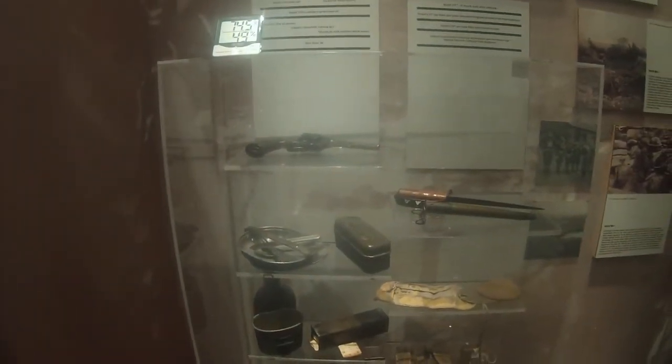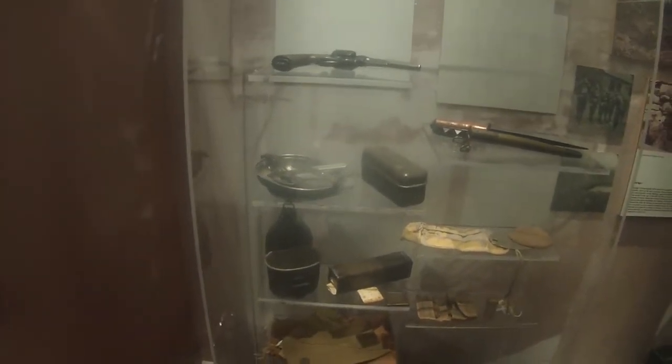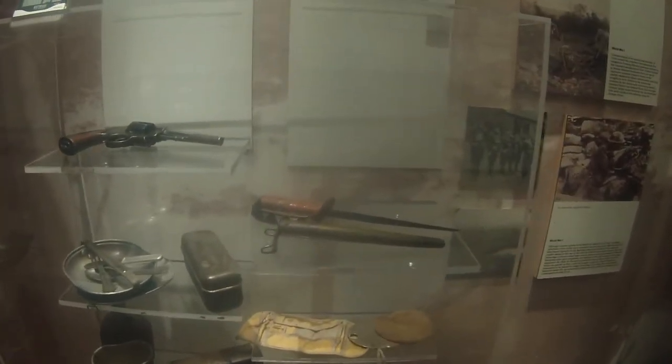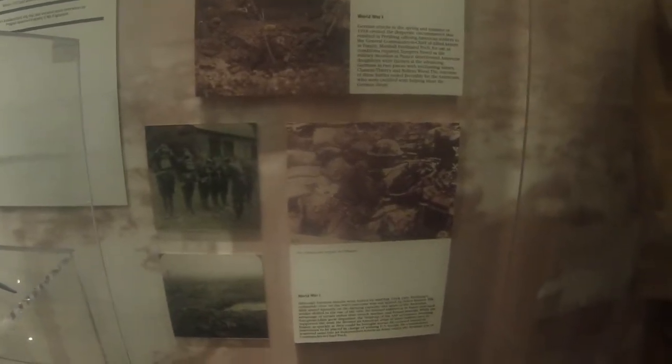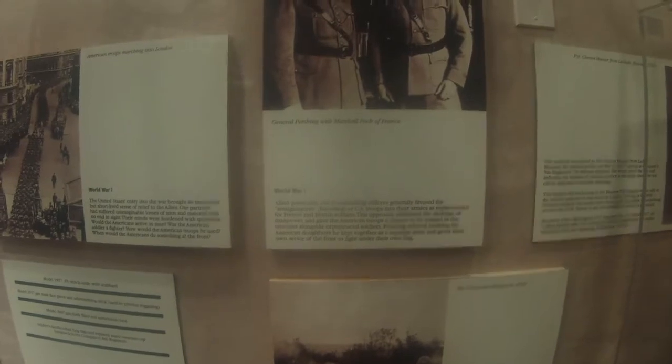And so they wanted the Americans under command of the British and the French generals, and Pershing would not allow that. And he pushed back. And when we finally got our men over there, here's the Marshal Foch and General Pershing, Marshal Foch of France.